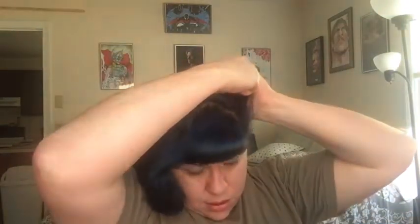Ooh, pomade taste. To then pin it and lock in that roll. It looks weird, I know. You then want to go down to the back, and this is where you can kind of mold and shape your roll a little bit with your hand. And one more to pin it in place.